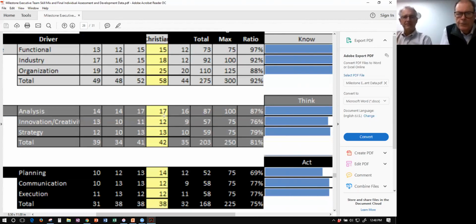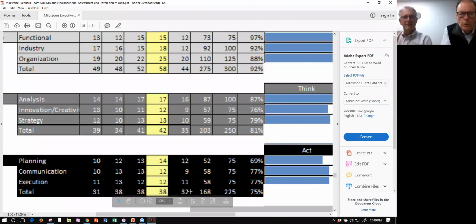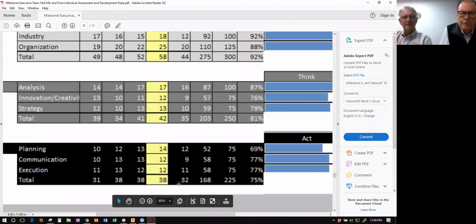So that's the ready. With the aim, we see analytic skills, innovation, creativity, and strategy skills. Here we see a little bit of slippage, particularly on innovation and creativity, about a middle C level there, with a total score of 81%. And then with execution or act skills, or fire, if we're talking about it in terms of ready, aim, fire, we see the scores slipping again even more, particularly on the planning side. Only 69% there.